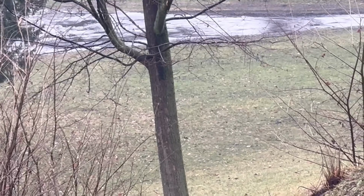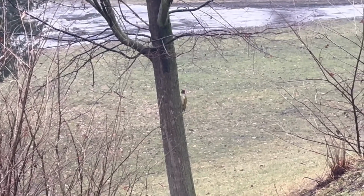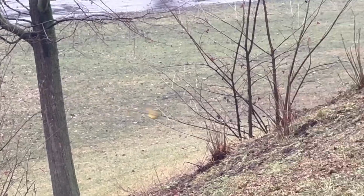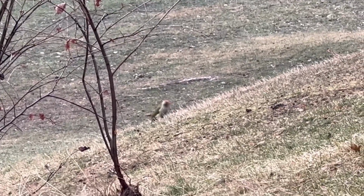I have never in my life seen a woodpecker, and I swear that's a woodpecker. Is that a woodpecker? Pecking.